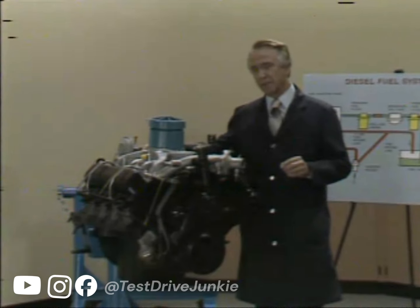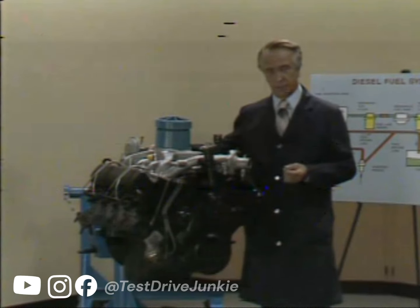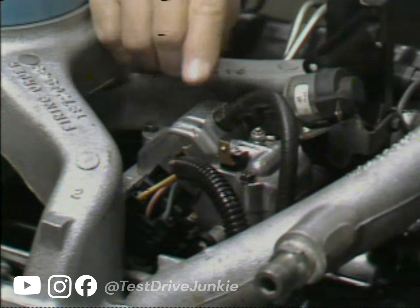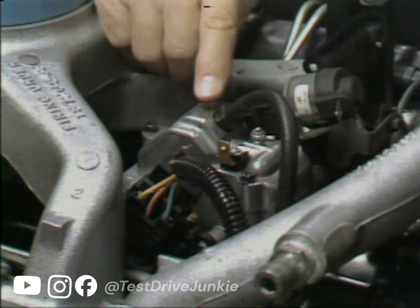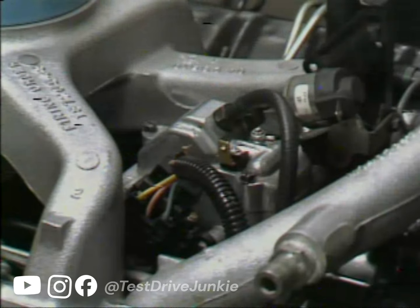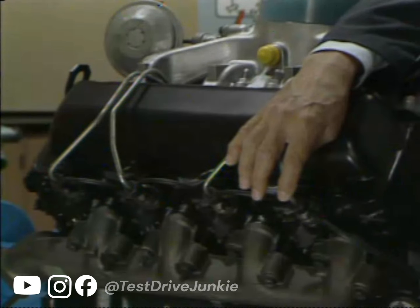Filtering of the fuel is vitally important in all diesel vehicles to prevent water and other foreign material from reaching the injection pump and nozzles. This is the Stanadyne injection pump on the 6.2, gear-driven from the camshaft. It's a high-pressure rotary pump that delivers a metered pressurized fuel charge through these high-pressure lines to the injection nozzles.